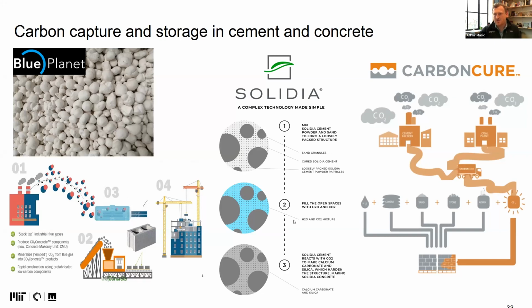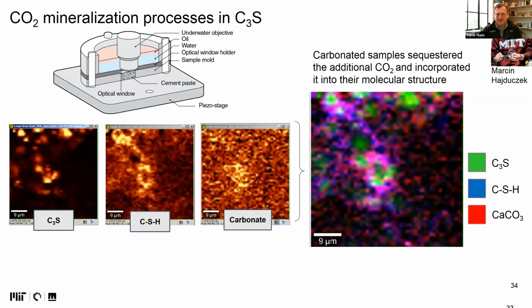Of course, CarbonCure, for example, pumps CO2 directly into the hydrating mix, and this is what we try to repurpose in our cell, where we basically use the C3S and some bicarbonate in the system, showing really encouraging results. If you look at this Raman image here, you see green, which is unreacted C3S, blue is C-S-H, and calcium carbonate is in red.